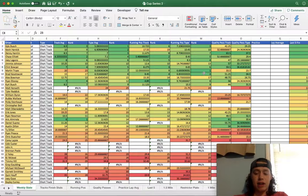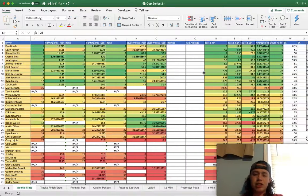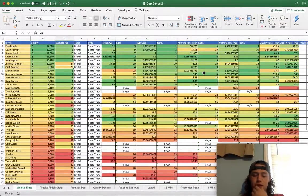The upside's there. The upside's really, really there. I'm playing Clint Boyer this week. I don't think he's going to be as highly owned. I'm really interested to see the ownership on Boyer and Johnson because I really want to see what people do with that.